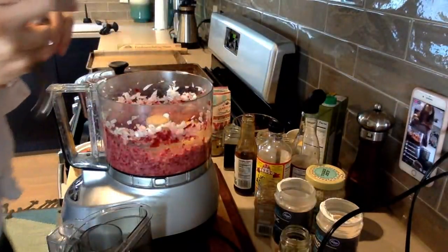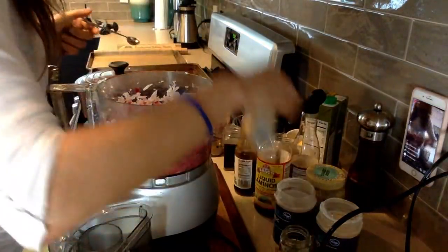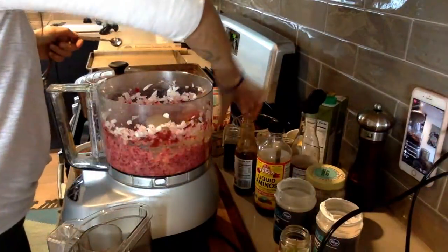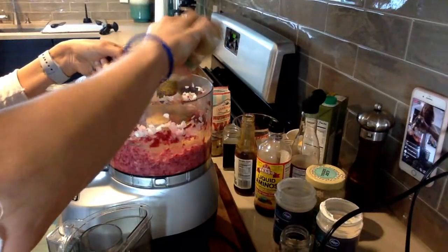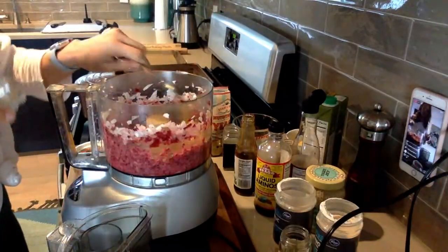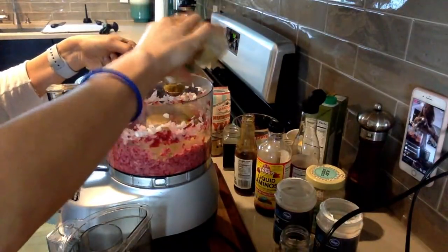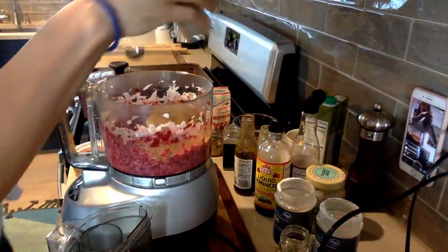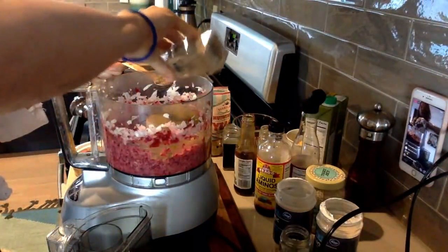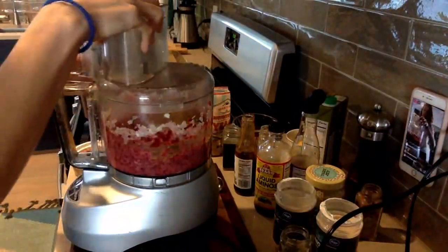Nutritional yeast. Let's see, what else do I need? Do you want a lot of cumin taste in it? Yeah? Alright, because I'll add it here. There we go. Scott really likes cumin, which is why I asked. Why not? We'll go all in. And I like coriander, so we'll do that a little heavy too. Let's see. Alrighty.